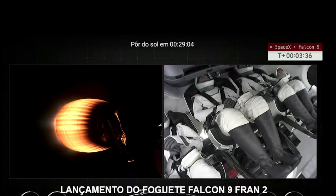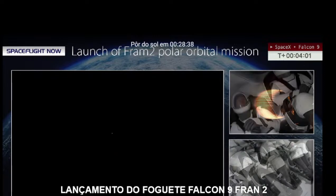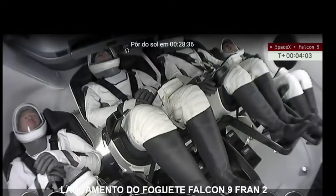Now that the boost back burn has ended, we're looking for the start of the entry burn. Coming up about 6.5 minutes into flight, SpaceX will ignite 3 of the 9 engines on the booster stage to begin to slow the vehicle down. Booster now at an altitude of about 131 kilometers. Copy.